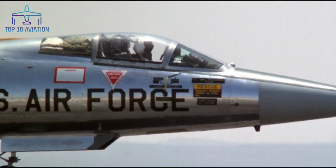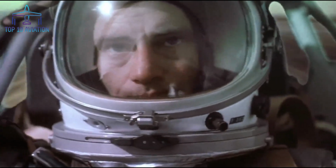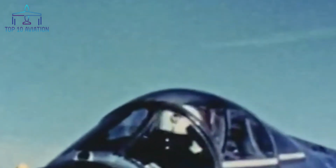And yes, Chuck Yeager once flew it, but after pushing the aircraft to its limit during a test flight, he was forced to eject after a loss of control. The aircraft exploded and Yeager narrowly survived. It was a dramatic end to one of the boldest jet modifications in aviation history.